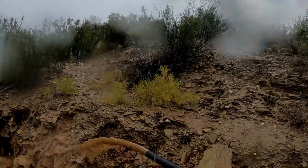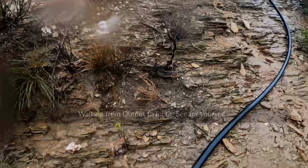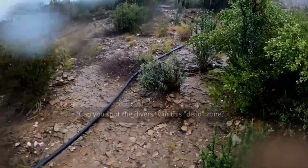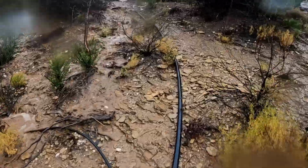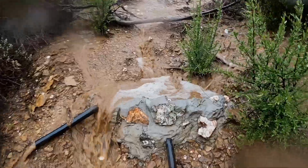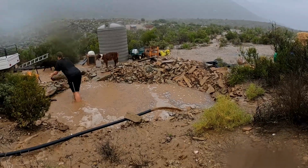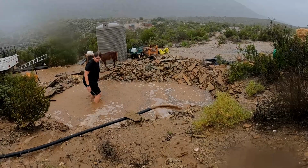Look at this. Massive volumes here. Alexia's just sealing the dam because we need to keep what we can here.